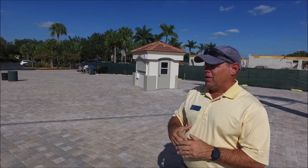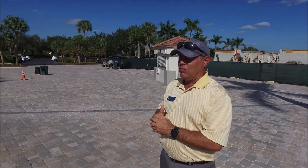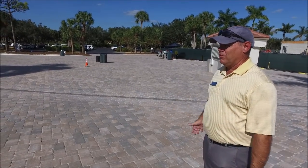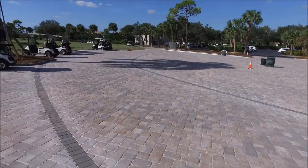I want to make sure everyone understands because it is a much more open area than it used to be. There's no more of the dividers and the trees getting in the way to restrict traffic flow. We have some very pronounced brick pavers that define the areas that you're supposed to drive in.